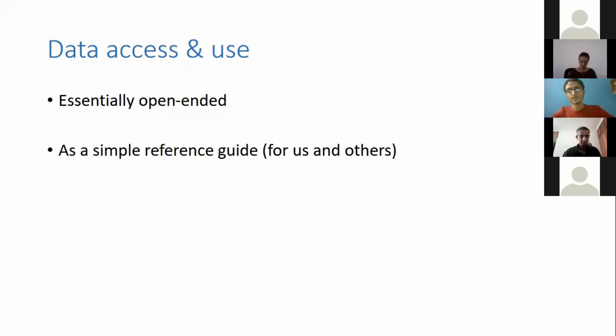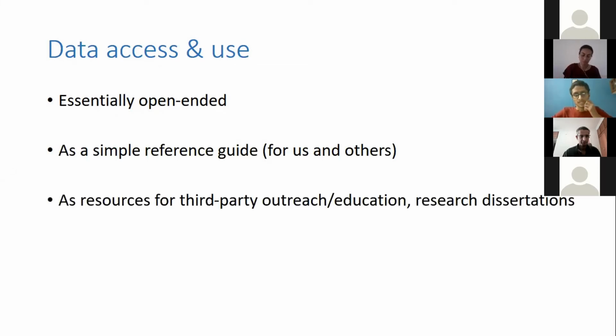It has served as a simple reference guide for us and for others because there are no good guidebooks about the intertidal. I feel it's really hard to even make a guidebook about the intertidal that will stay up to date for a long time. So something like iNat is ideal for that. You can just look up a location that you want to go to and see what species have been recorded there. So you have a regularly refreshed reference guide. A lot of the images that we put up on iNat have been used as resources by other third parties for outreach and education. There are local college students who have accessed and downloaded the data for use in their dissertations and so on.